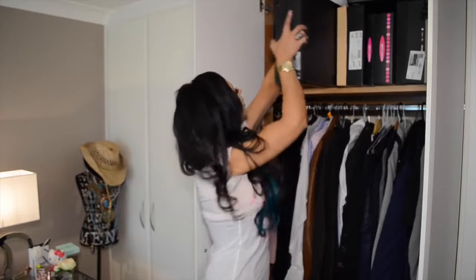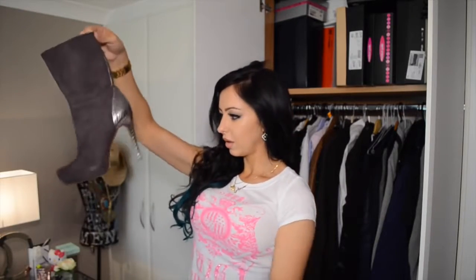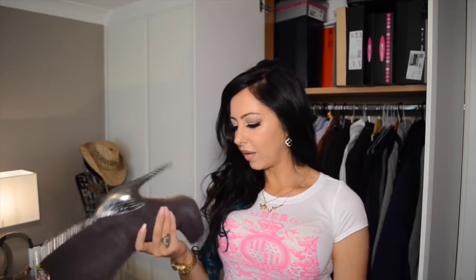What is this actually? Let's go and have a look at this. Andre Berman. Let's have a look and see what it is. These are quite nice. God, I totally forgot I had them. Look at these boots. They're grey suede with silver, I don't know if that's crocodile or fake crocodile, but it's leather one way or another, and inside as well. And I remember getting those on Net-a-Porter in the sale, but I don't know why I never wore them. Yeah, anyway, that's them, they're quite nice. Isn't it amazing what you find in the wardrobe?